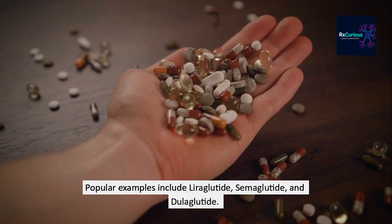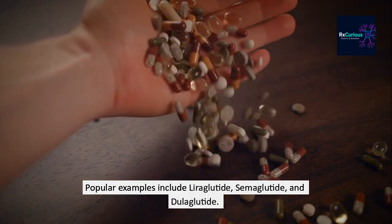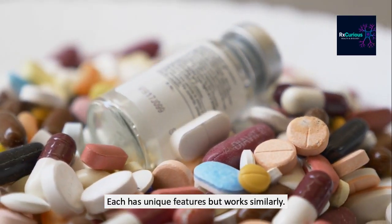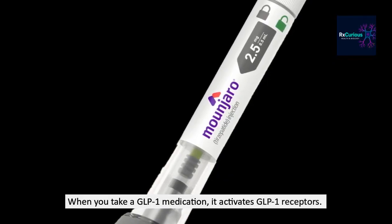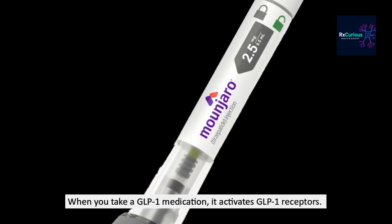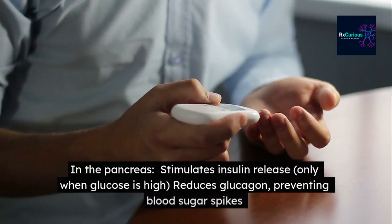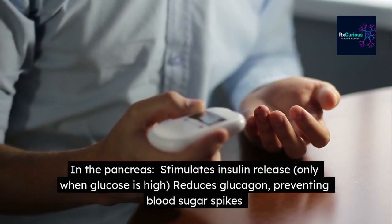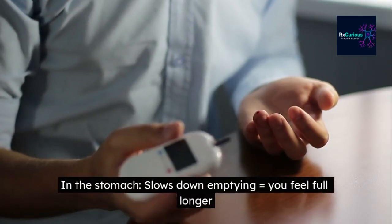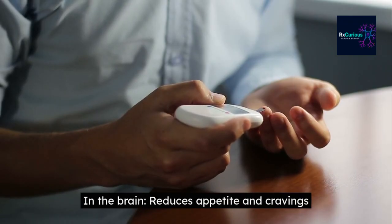Today, many GLP-1 medications exist. Popular examples include liraglutide, semaglutide, and dulaglutide. Each has unique features but works similarly. When you take a GLP-1 medication, it activates GLP-1 receptors in the pancreas, which stimulates insulin release only when glucose is high and reduces glucagon, preventing blood sugar spikes. In the stomach, it slows down emptying, so you feel full longer. In the brain, it reduces appetite and cravings.